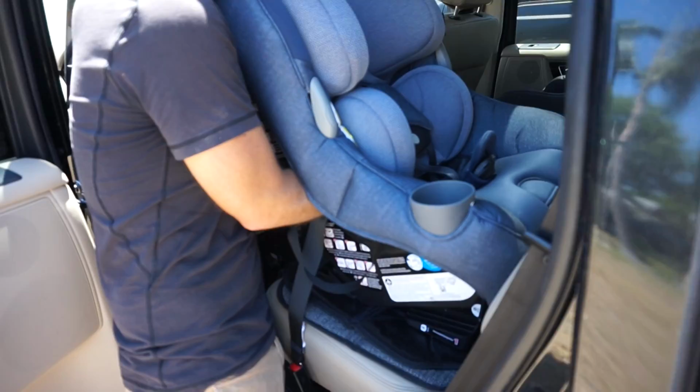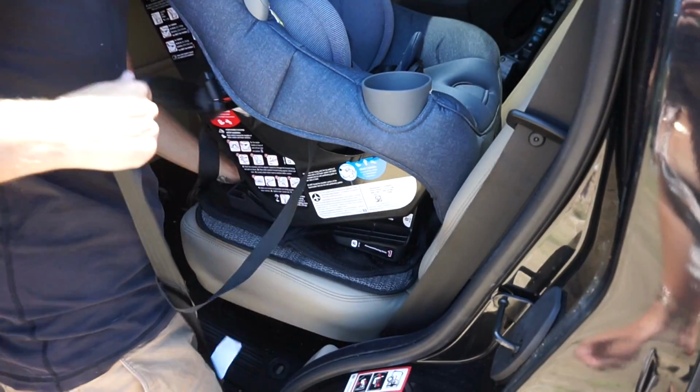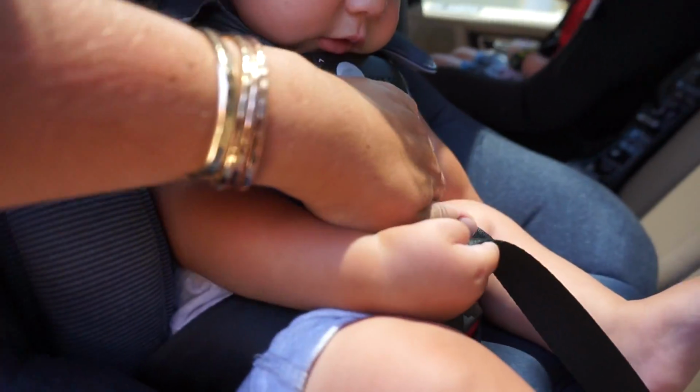Wait for my husband for the install. My husband's installed so many car seats, he's so good at it now. What do you think? It's really loose. Gotta figure it out.